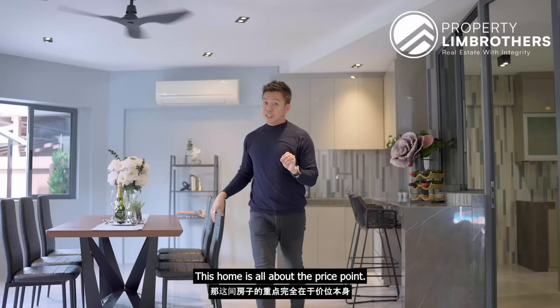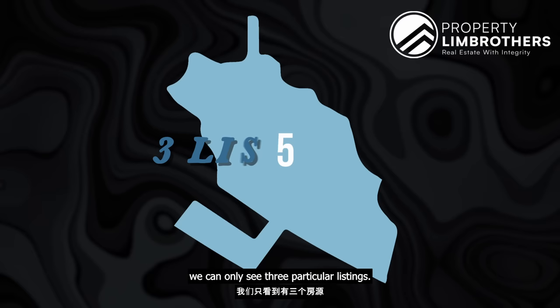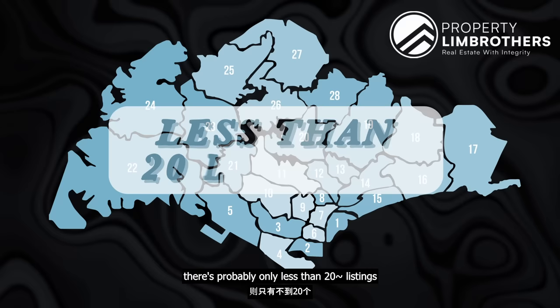This home is all about the price point. It's almost impossible to get a detached status that's freehold for 6.5 million right now, because if I were to zoom in on the amount of supply right here in D5, we can only see 3 particular listings. And if I were to zoom out to the entire Singapore, there's probably only less than 20 listings available at $6.5 million freehold detached status.